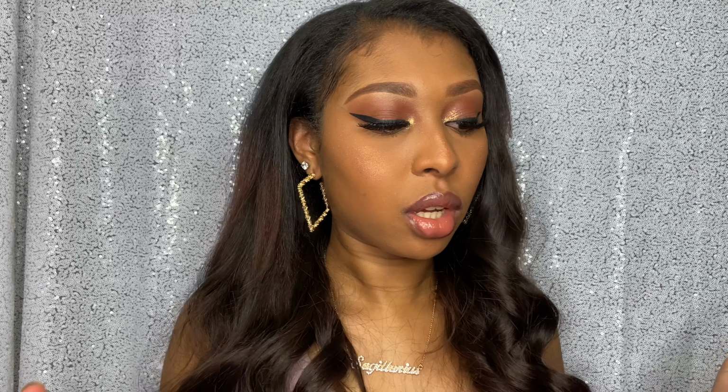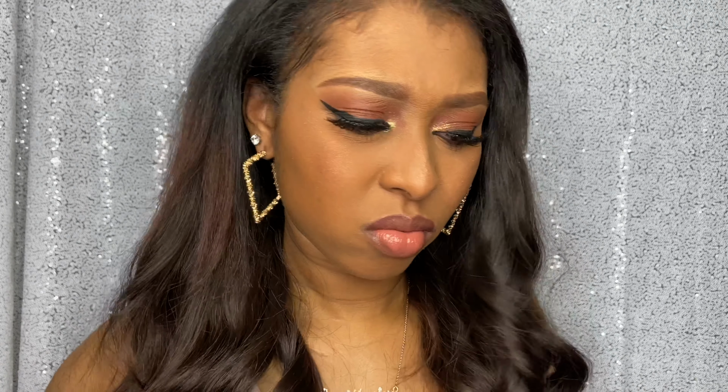My eyes are pretty neutral right now, but I do a lot of popping eyeshadows and stuff like that. So these lip glosses are perfect for me because they won't take the attention away from my eye makeup. Again, all of them smell really good. Especially Barely There. Barely There smelled like cake.